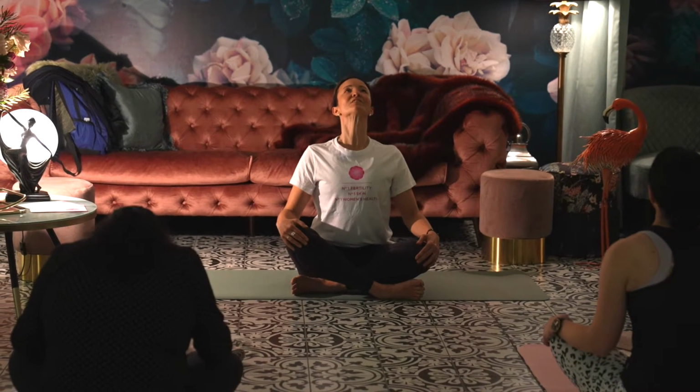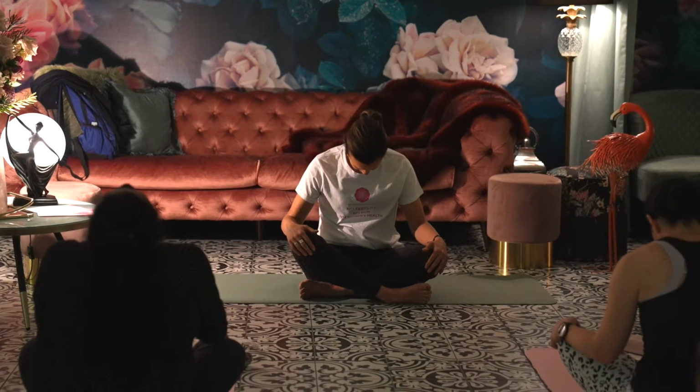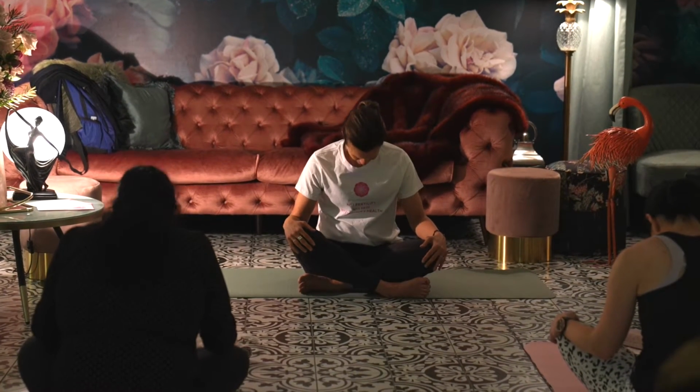Heart space lifts on the inhale. And then gazing on the exhale down to your bellies, please. As we take the gaze inwards, back to center, please.